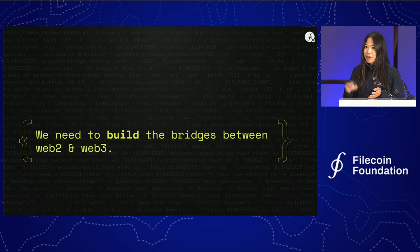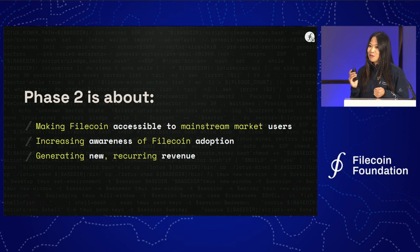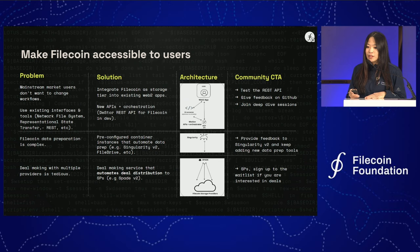So what am I trying to get to? We need to build the bridge between Web2 and Web3. And how do we get there? Well, in phase 2 of the Filecoin master plan, we are all about making sure that Filecoin can get to mainstream market users. We want to increase Filecoin adoption, and we also want to make sure that we can get recurring revenue. How do we get there? This is one of our solutions here.